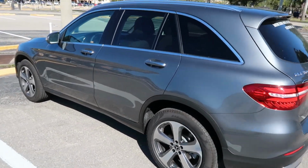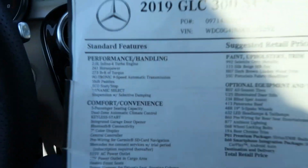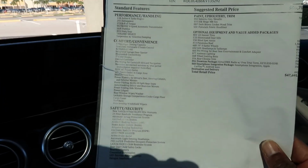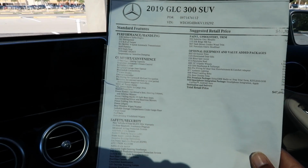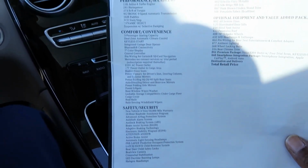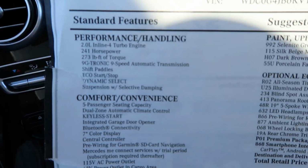All right, well, let's pop back inside and I'm gonna give y'all my final thoughts. All right, well, here is the window sticker for the SUV. Let's take a look here. Performance and handling. Give you guys a close-up on that.